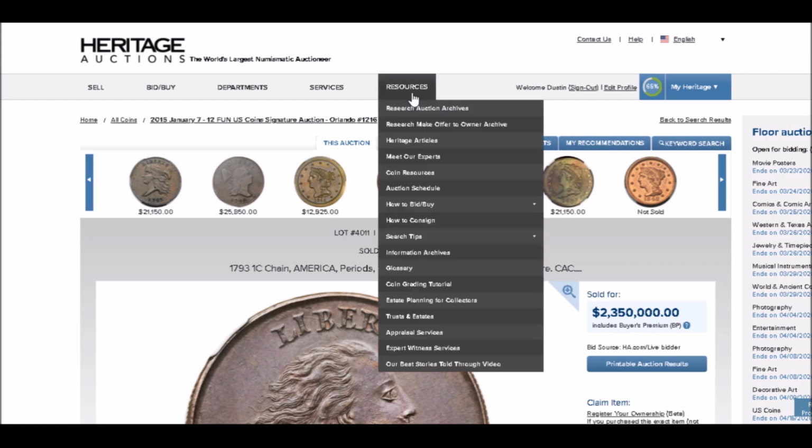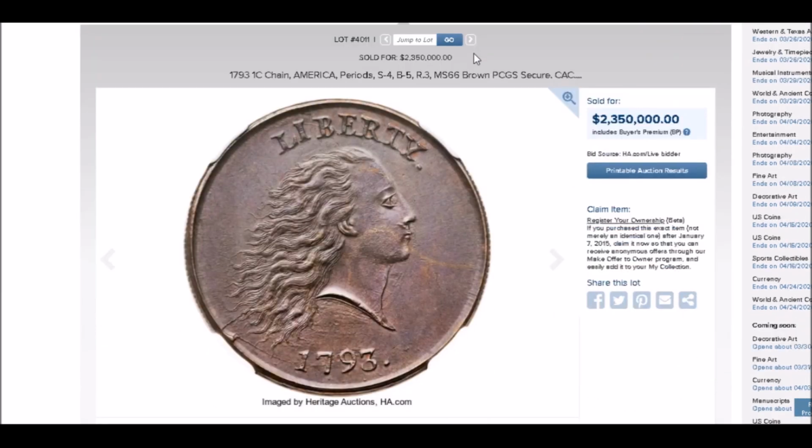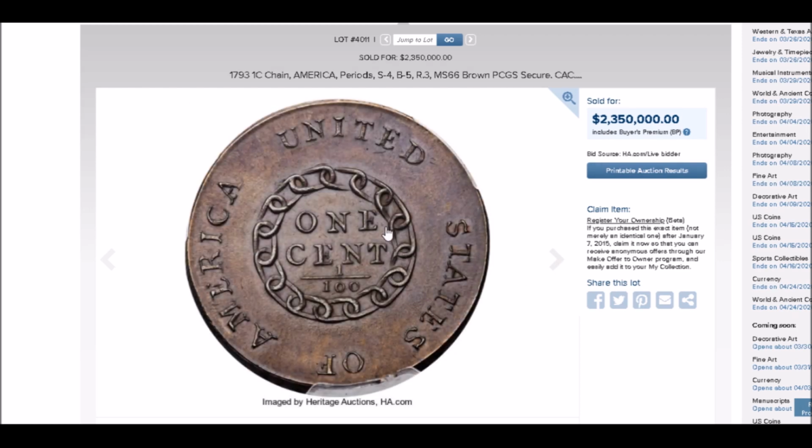Now, I've actually owned one of these before. The example that I owned was a PCGS graded Poor 1 example. This one is an MS66 PCGS graded example, and this one sold for $2.3 million, $2,350,000. This is the Chain Cent. They call it that because of the chain on the reverse. This chain. On super low grade examples like the Poor 1 example that I owned, this was the only thing that you could see on the coin, was the chain. You couldn't see anything else on the coin.